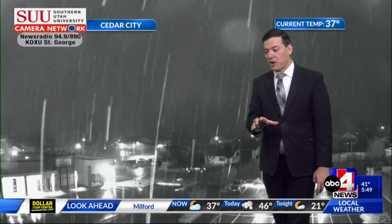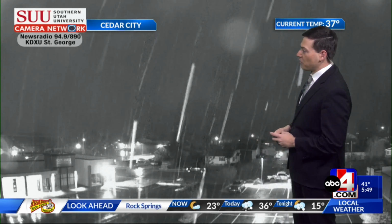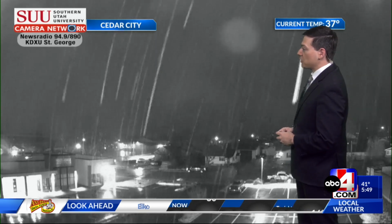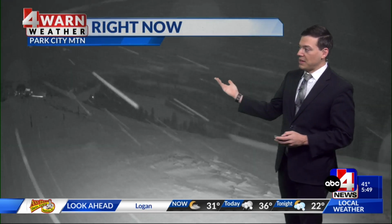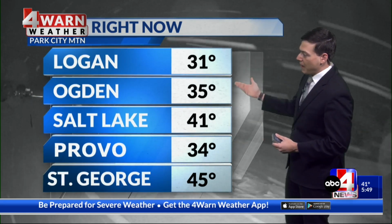And out on the roadways, we could see those wet conditions or slushy conditions, just depending on where you are. Be careful out there on the roads, especially starting this morning. Here's what it currently looks like in Cedar City, where that rain is currently falling. And I wouldn't be surprised if a few snowflakes are mixing in here, with that temperature right now sitting at 37 degrees. The roadway is definitely running wet, while at Park City Mountain, that snow is coming down at a pretty good clip. So hopefully we get that accumulating snow to really pile things up.